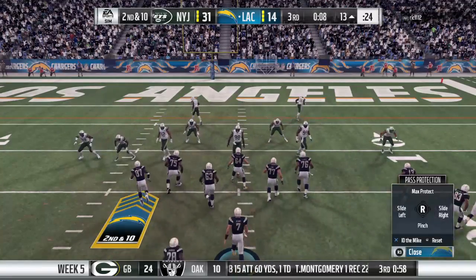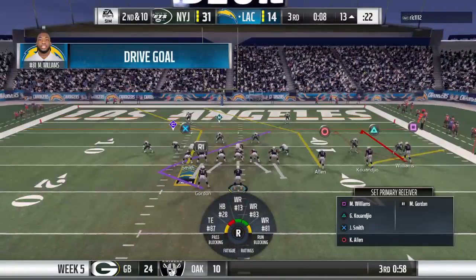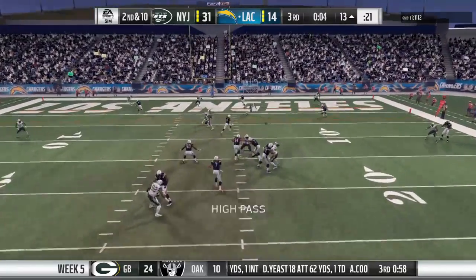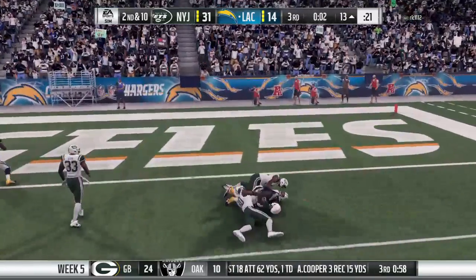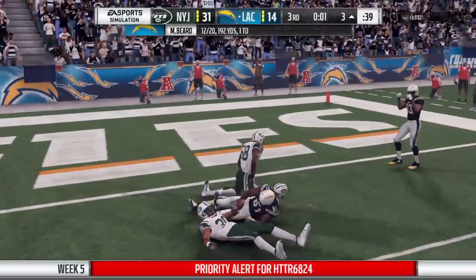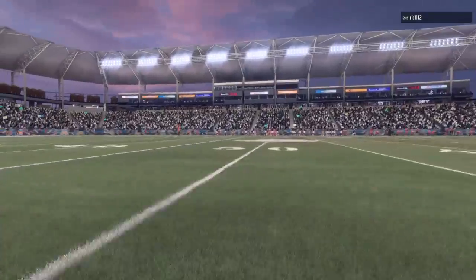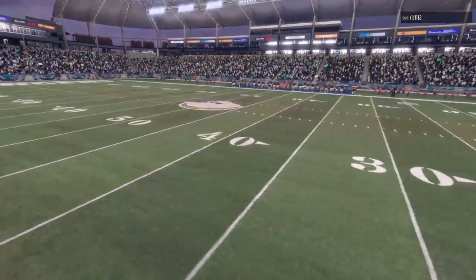And a really long drive here, and it goes on and on. Here we go now. Now he'll look to throw here on 2nd and 10. And it's caught, and stopped a few yards shy of the goal line at the 3. The Chargers' passing game rolling a bit here. They've got another first.